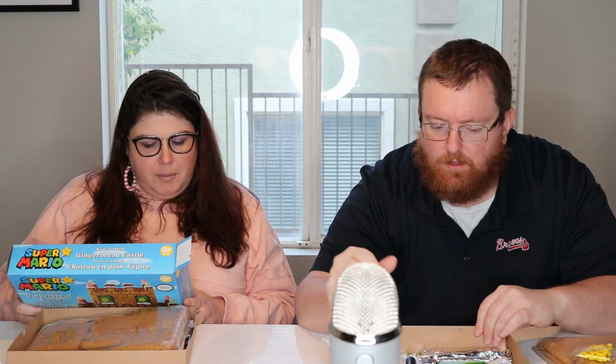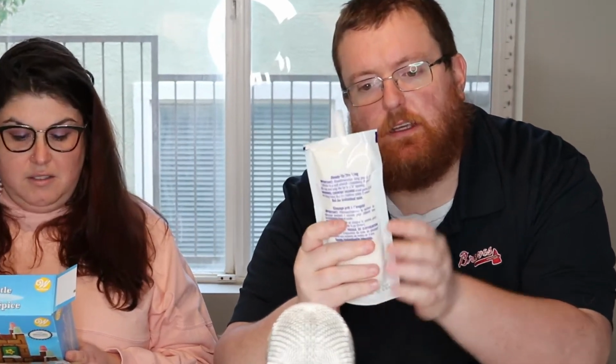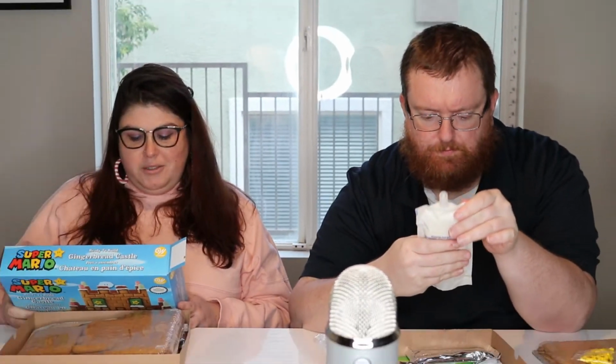Next up we have Super Mario and Mushrooms Icing. Okay, so I'm guessing, here's the ready to use icing. So you get a pretty big pack. Yeah, because you gotta glue the panels together, which should be pretty fun. Next up, there is fondant, both red and green. I'm guessing that's these 2 packages. Interesting, we're gonna be rolling out some fondant here.